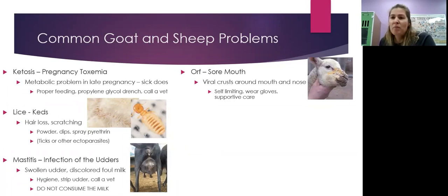All right. Sore mouth, contagious eczema, and contagious is a good part to remember on that. This is good news, self-limiting, okay? It should only be around 1 to 4 weeks. You'll have these blister-like sores that'll turn into these really crusty, nasty things, but it's really painful. So these animals are probably not going to want to eat and drink as well as they should. So you want to do supportive care. So keeping that area clean for them, making sure they're eating and drinking.